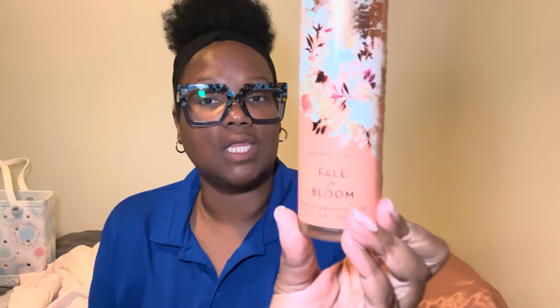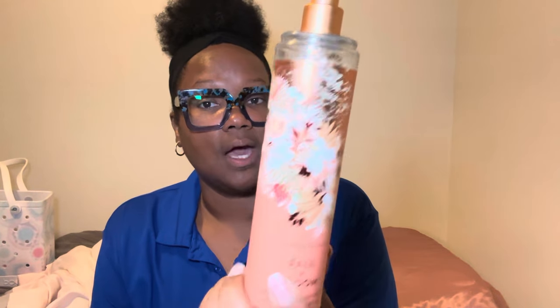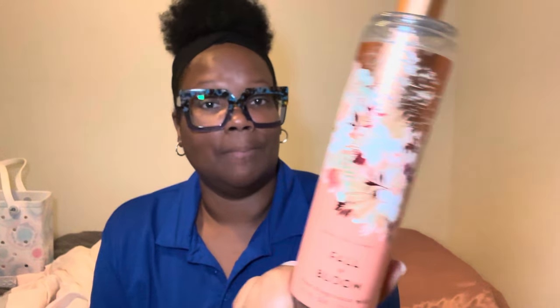So, what did I spray my body down with? I went in with my Fall in Bloom. Now, as y'all can see, I don't even have a cap to this anymore. I can't even tell y'all on the back what the notes are because I done wore this so much. It's worn out. The packaging was so pretty, but now maybe it's ate up. But it's all right. Spray body down.